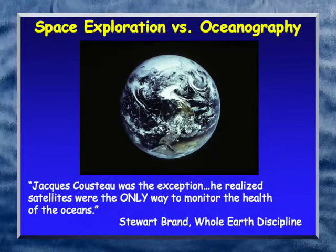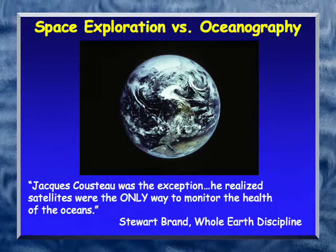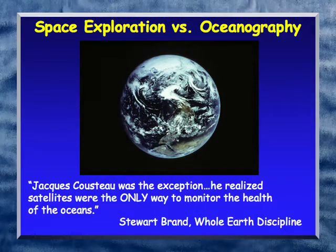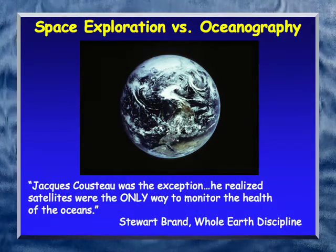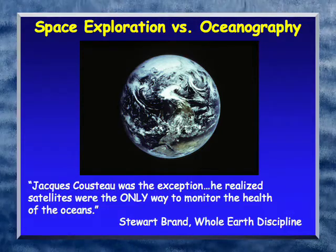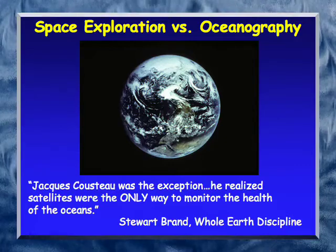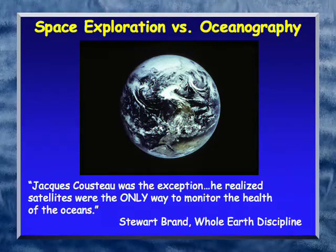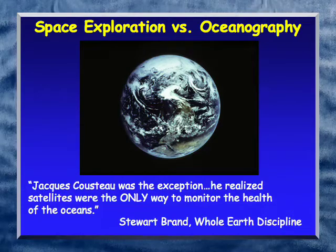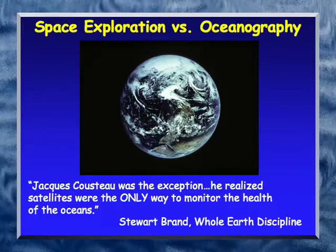imagery. And it's interesting because over the years there's been a lot of criticism of NASA and the space program by ocean scientists that these vast sums of money are going to explore space when we have relatively so few dollars to support our work here on Earth in the oceans. And it's interesting that Jacques Cousteau was an exception to this. He realized satellites were the only way to monitor the health of the oceans way back when.